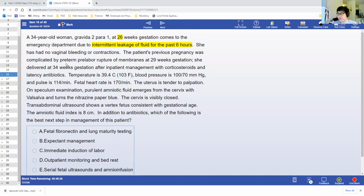Previous pregnancy was complicated by PPROM at 29 weeks. She delivered at 34 weeks after inpatient management with corticosteroids and latency antibiotics. Okay. Oh, she's pretty febrile, 39.4. Definitely high suspicion for chorioamnionitis. Fetal heart rate is 170 per minute. Yeah, my suspicion for chorio is super high. The amniotic fluid is getting infected. Purulent amniotic fluid. Yeah, there we go.